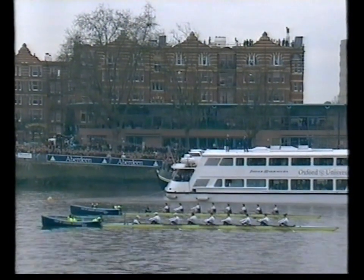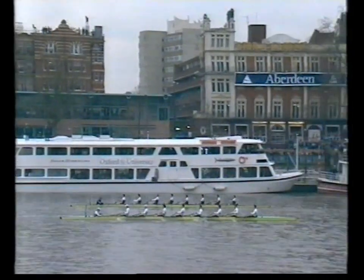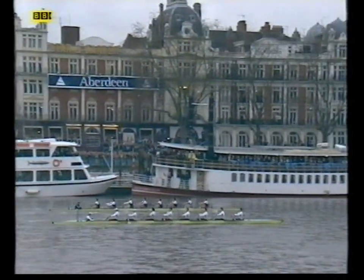Deceiving, but it does look as though Cambridge have a slight advantage, but they're away. Cambridge nearer camera. Let's hear what the Coxes are saying.